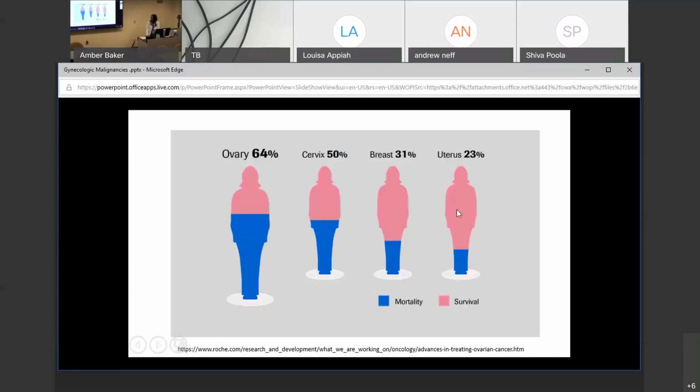So I like this chart because it just goes to show the different types of gynecologic cancers that we see in women. And as we can see, we've made some progress as far as uterine cancers, breast cancers, and cervical cancers. But when it comes to ovarian cancers, we still have a much higher mortality rate compared to survival. And we all know that this is because of a few factors. One, there are no screening recommendations to try to catch this at an earlier stage. And two, unfortunately, when women do present with ovarian cancer, most of them are already advanced stage at that point.